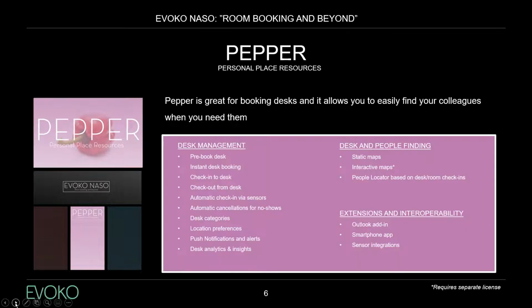So this is sold per place that we can reserve. In general, you can say if it's a desk that we are presenting here, it's per desk you buy the license. And Pepper can be sold totally standalone. You don't need to have the room.